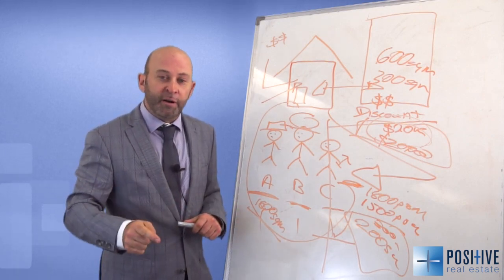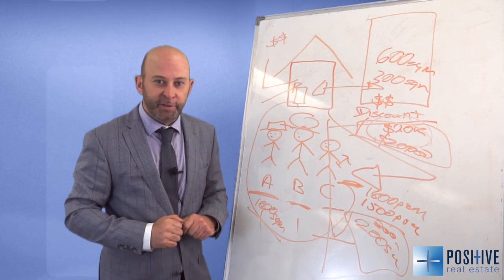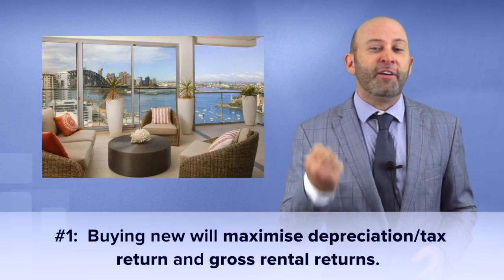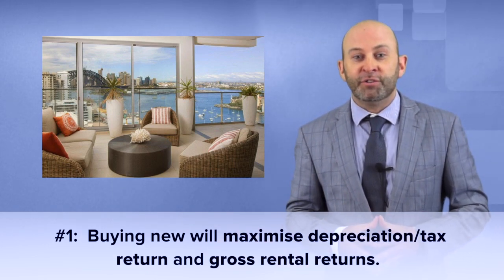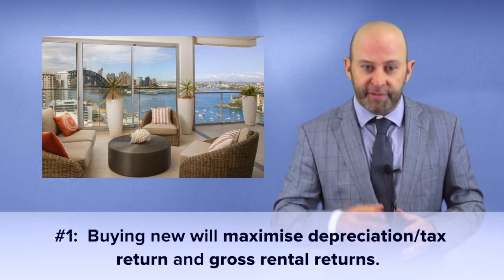I'm going to run you through a 10-point checklist that we use at Positive Real Estate. First point, of course, is there any benefits from a tax point of view? And of course, a new house package or something that you're constructing is full of tax benefits. So we get a point for that.